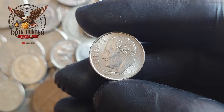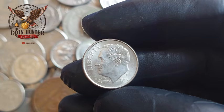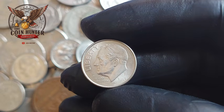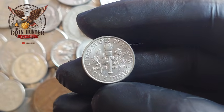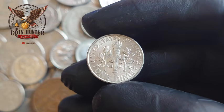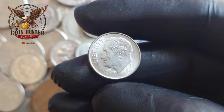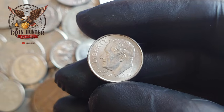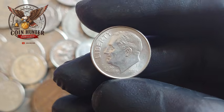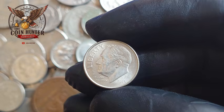The 2015 P Roosevelt dime that sold for $20 million carries with it a minting error that defies conventional understanding of how coins are supposed to be made. During the striking process at the Philadelphia Mint, something went catastrophically wrong with the die alignment system, causing what engineers call a triple rotational strike, where the coin was struck 3 separate times, with the die rotating exactly 60 degrees between each strike, creating an absolutely unprecedented hexagonal pattern when viewed under magnification that makes Roosevelt's profile appear 6 different times on the same coin surface.